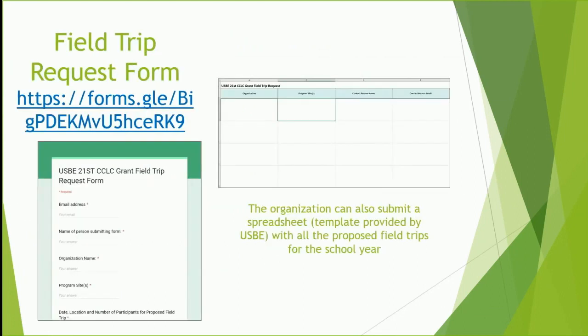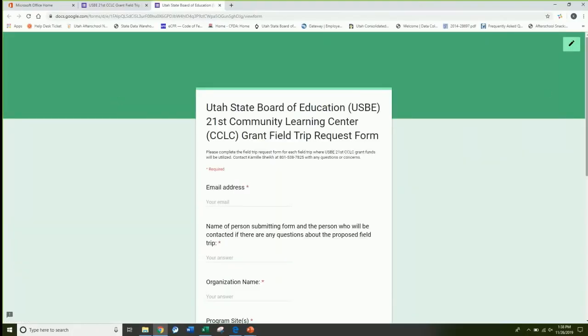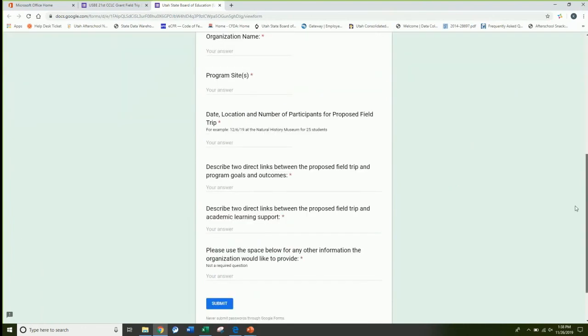This is a field trip request form. So you have two options. If you're not going to go on very many field trips throughout the year, you can just submit this form. It's a Google form. It just asks you who your organization is, which program sites this is going to cover, how many students are going to participate, the date, where you're going, and then the ties to your program goals and outcomes. So please fill this out. It looks like this. It's a pretty simple form. What are the direct links between your program goals and outcomes? What are the direct links to academic learning support?